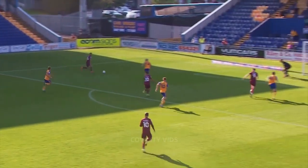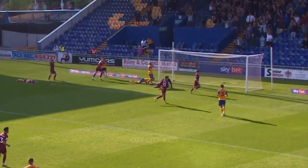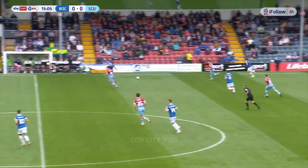Cashman called for it a few seconds earlier, and he delivered it. A great finish from Cashman, that first time, right foot, sliding it into that bottom corner. What a top finish from Danny Cashman.